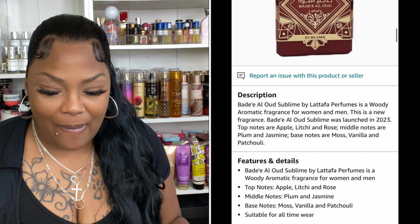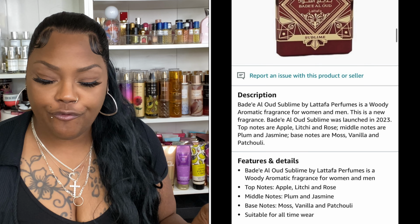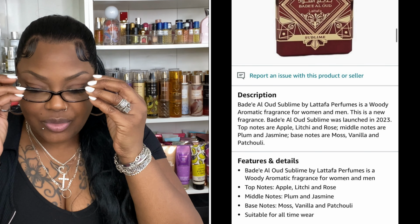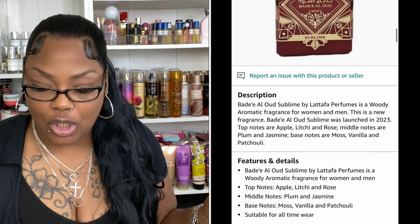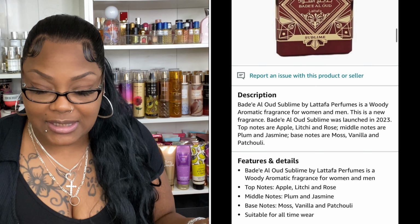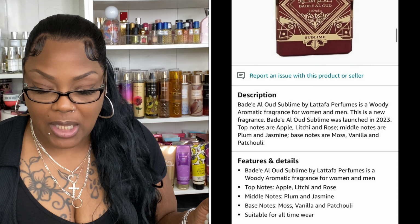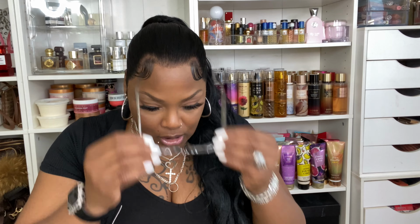Let me read what Amazon says. Amazon description says, Baddie El Oud Sublime by Lataffa Perfume is a woody, aromatic fragrance for women and men. So it's unisex, y'all. And it said this is a new fragrance. Baddie El Oud Sublime was launched in 2023, so it's fairly new, like I said. Top notes are apple, litchi, and rose. Middle notes are plum and jasmine. Base notes are moss, vanilla, and patchouli. Okay, so I want you to see what the sprayer looks like.